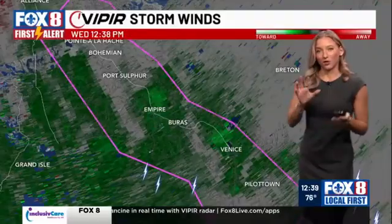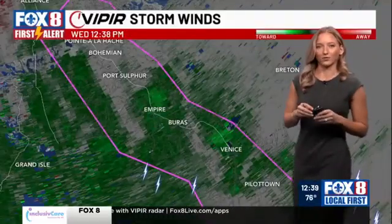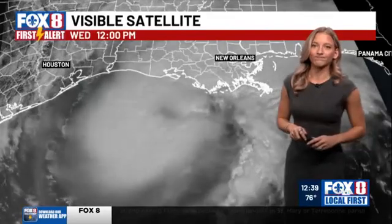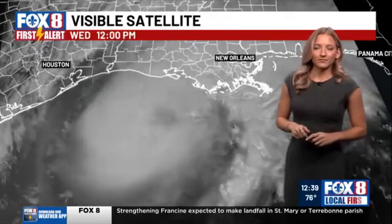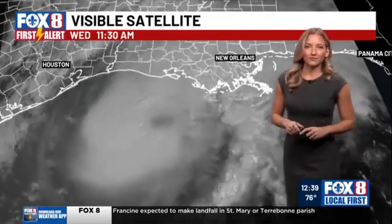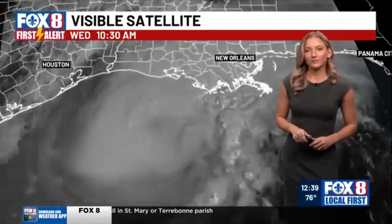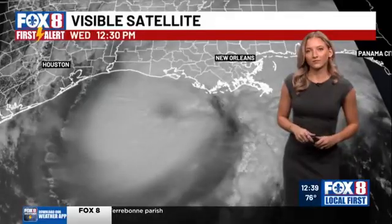Guys, back to you. We know we're going to continue to watch for those outer bands. This is going to be a continued risk all the way through the afternoon. And Hannah, I know one of the things you've talked about is that this is a storm that is particularly conducive to producing tornadoes, maybe more so than some others, if I've picked up on that.